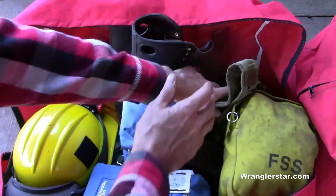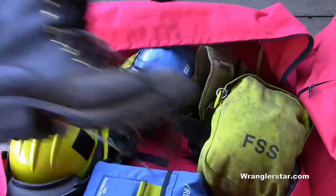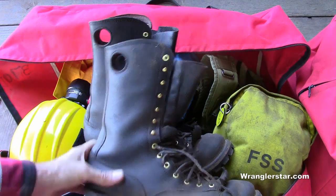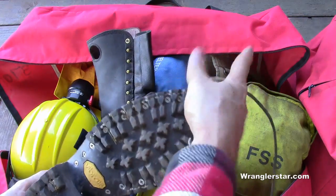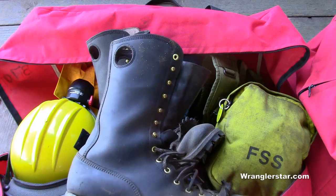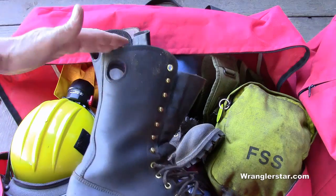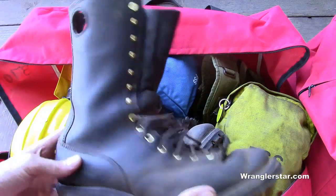One of the most important parts of a wildland firefighter's kit are his boots. No surprise. You guys all know about this. Here are one of my pairs of wildland specific boots. What makes a wildland boot specific? Well, the government has very strict regulations on what constitutes a wildland firefighter boot. As of now, it needs to be 8 inches. This is an 8-inch boot, that high.